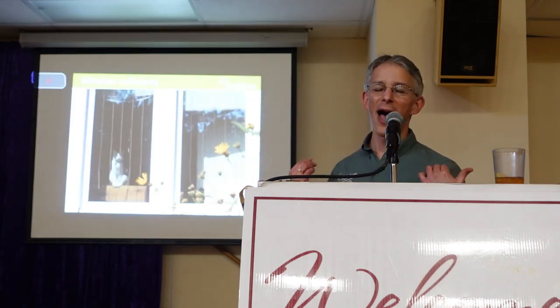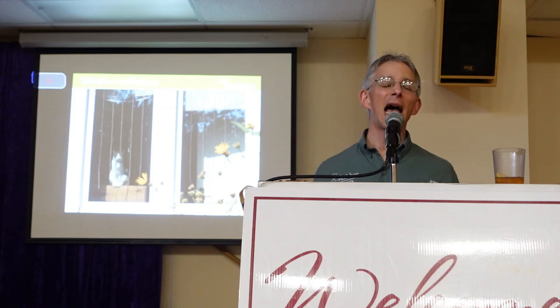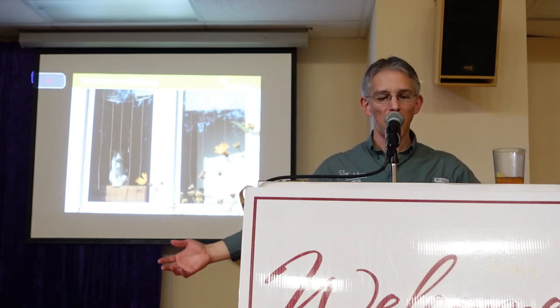So this is a picture of my windows that face my feeders. And I've got parachute cord, which you can get at Home Depot, hanging down every 4 inches. I just put a command hook at the corner of each window frame, put a string between the command hooks, and then tie it off the parachute cord every 4 inches, hang it down. The stuff blows in the slightest breeze and provides that visual barrier for the birds.